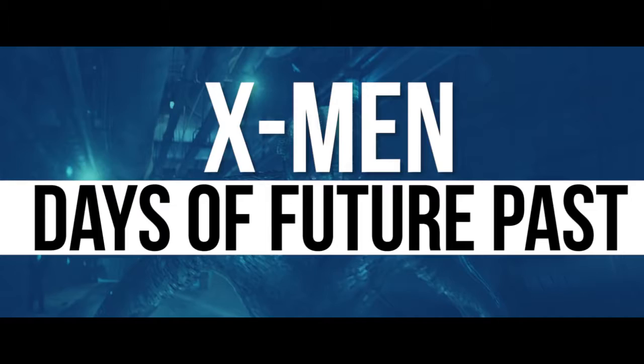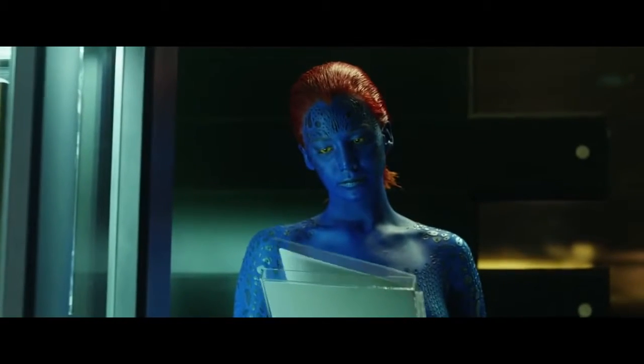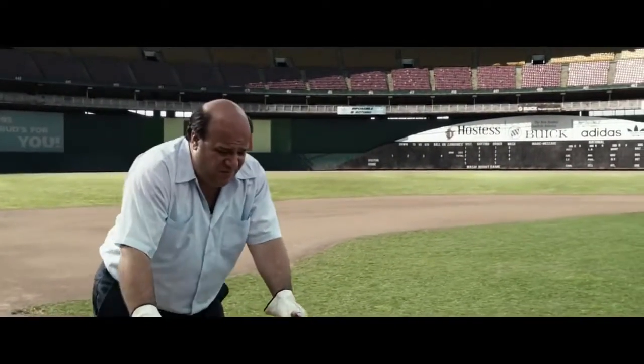X-Men Days of Future Past. In X-Men Days of Future Past, which is set in 1973, there are a number of factual errors that don't fit with the date in question. The most obvious one occurs when Magneto enters the Robert F. Kennedy Memorial Stadium.